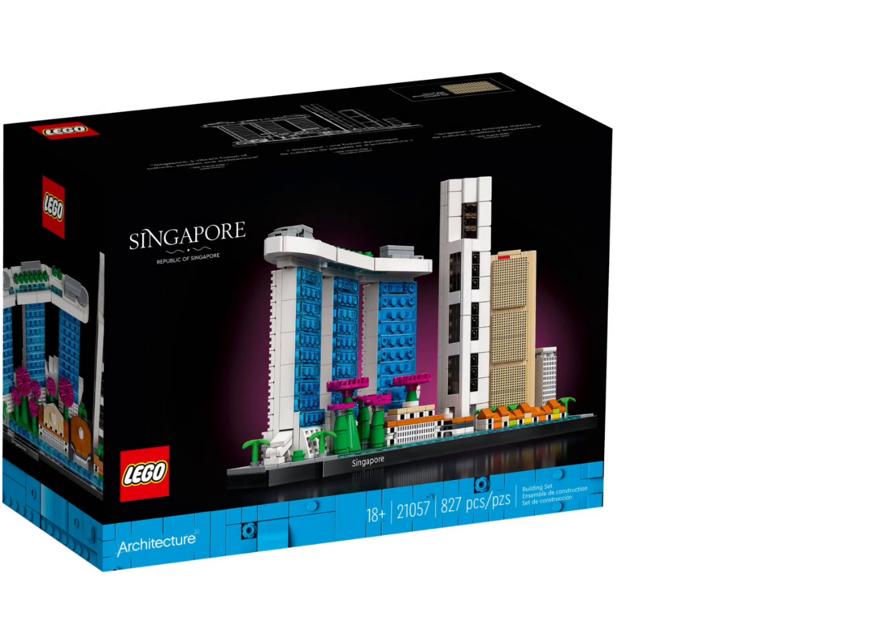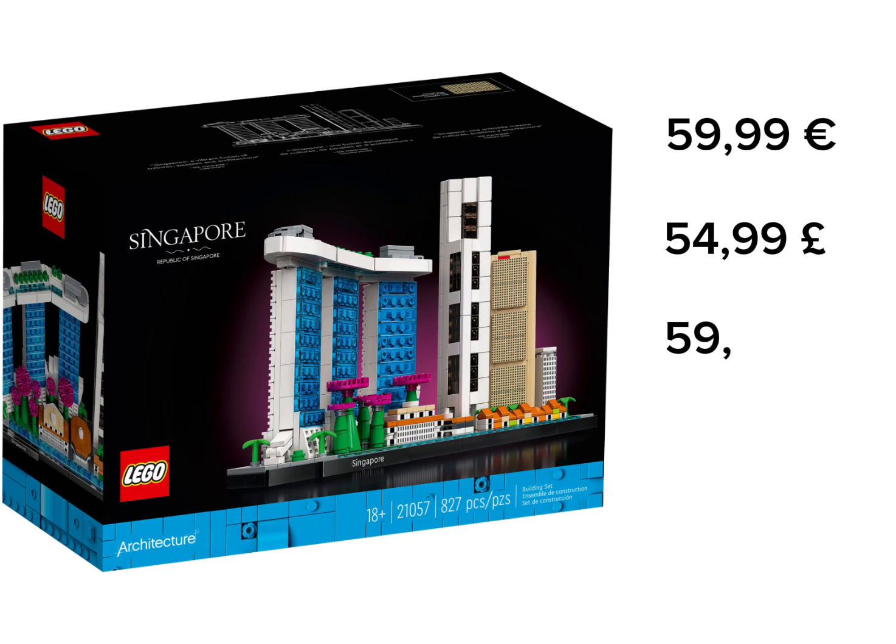The Lego Singapore Skyline set has a total of 827 pieces. It was released in January of 2022, and if it will be retiring at the end of this year, that will mean that it will have had a rather short shelf life. The MSRP of this set is €59.99 here in Europe, £54.99 in the United Kingdom, and $59.99 in the United States.